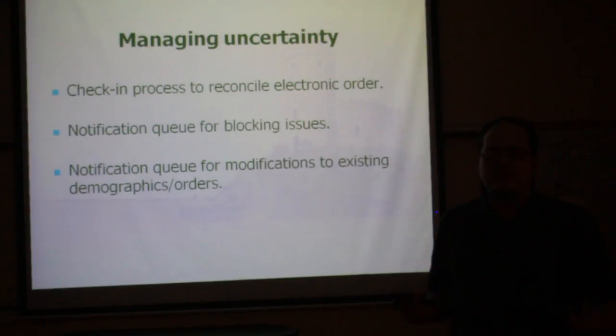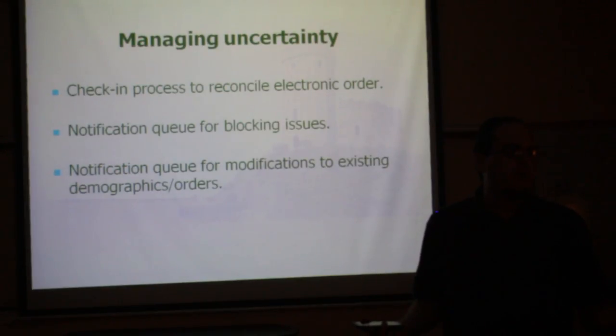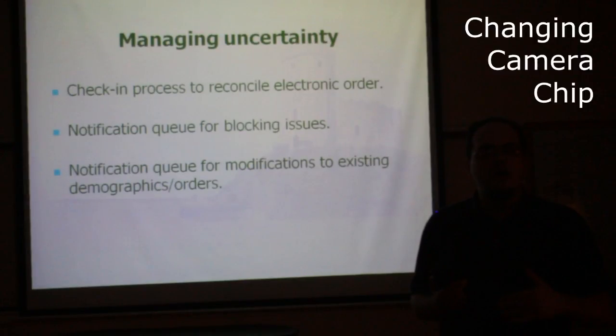This would take the place of reviewing a paper requisition, and in fact, you may be handling a mix of electronic and paper requisitions at any particular moment. Furthermore, we recommend having a review process where modifications that have come in, especially from electronic systems, to the patient's demographics and to existing orders, are checked by some of your staff members.